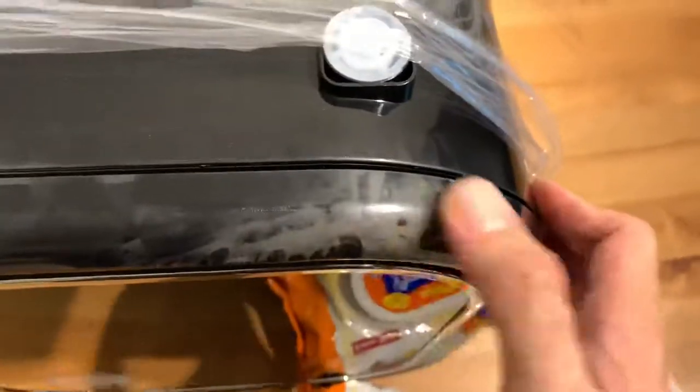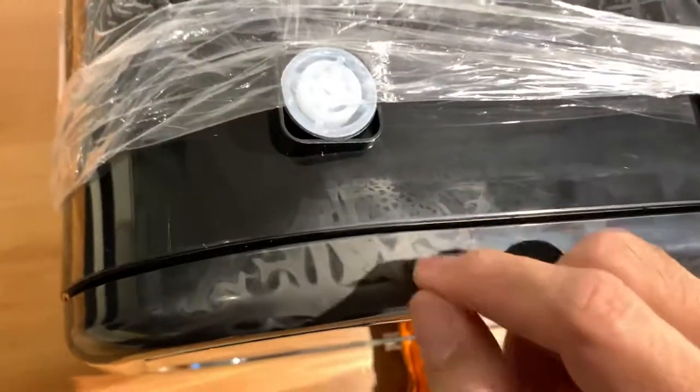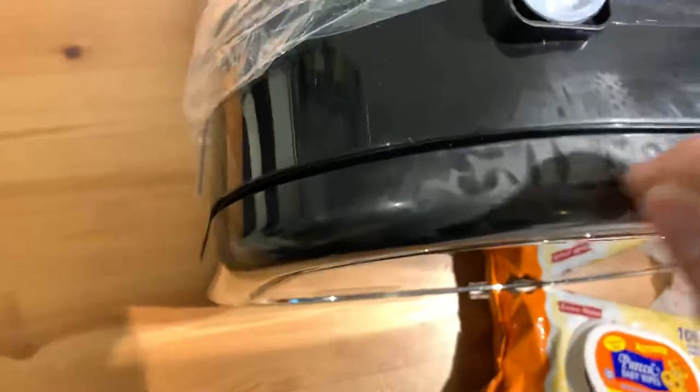Not only that, on the bottom also, there are these marks. A new unit shouldn't be like that. When I open the package, it shouldn't have all these things. These are not plastic. Okay? There's no plastic wrapper on it. And you cannot remove this.